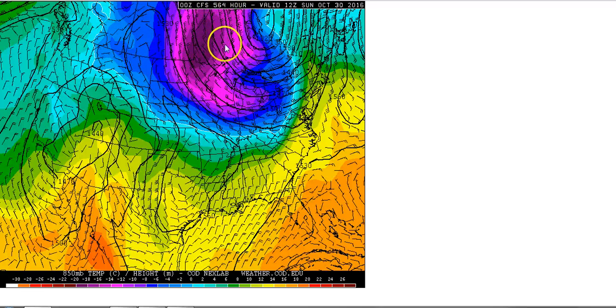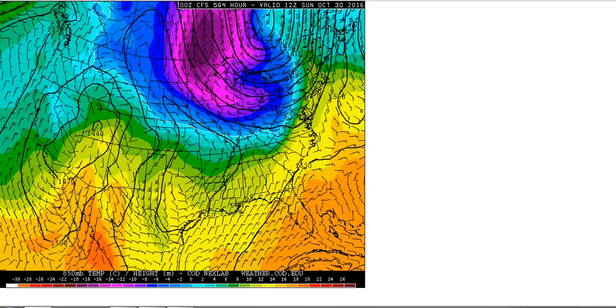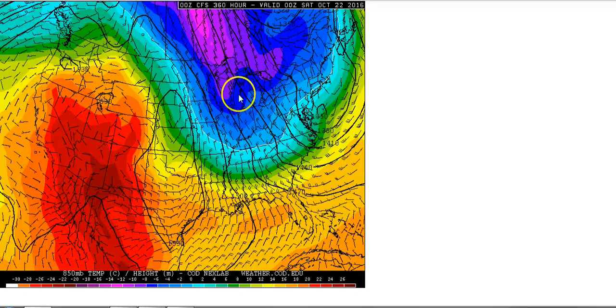Again, this is a very long-range model. We're not looking at specifics this far out. This far out, the only thing that we're looking at is the fact that it's showing up, really. The climate signal is there per the Bering Sea rule, so we know that something should show up, and that's what the modeling is doing. And the model is showing it could be a pretty significant cool down.